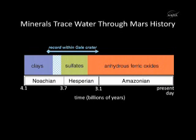So there's this fundamental transition between the Noachian and the Amazonian, between the era of clays to the era of sulfates to the era of anhydrous minerals, where water doesn't appear to play a role. And it's that critical period that's spanned by the sediments at Gale Crater. We want to understand those transitions, so that's why we're headed there.